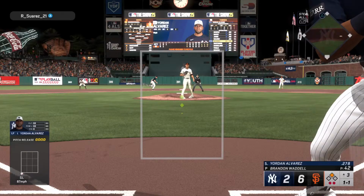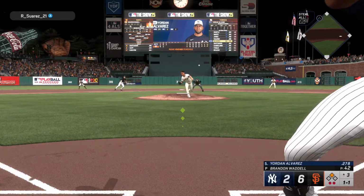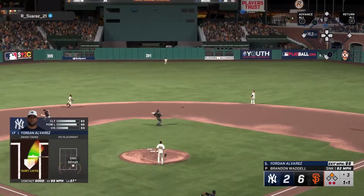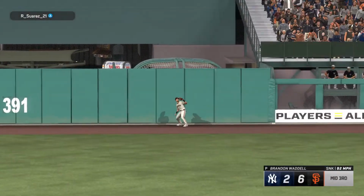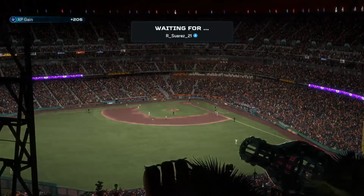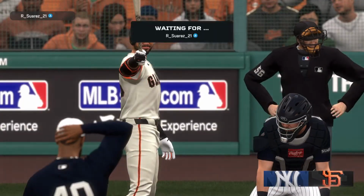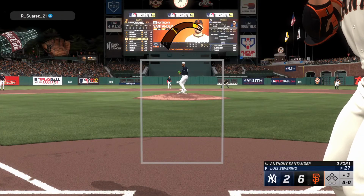Sometimes you get a backup breaking ball. You're expecting it to make its move at the end. It never does, and you're tied up. Swing and a high fly ball, well struck. Edman going back, and he makes the catch. And that'll do it. Set for the bottom of the third. Here's the cleanup hitter for the Giants, Anthony Santander.